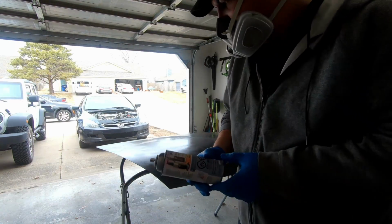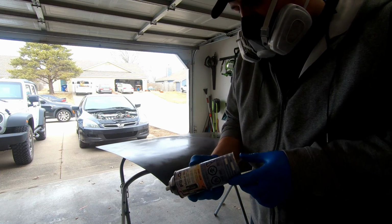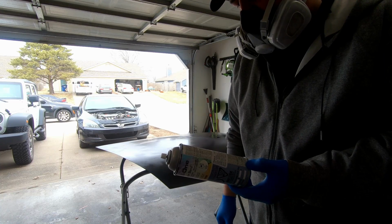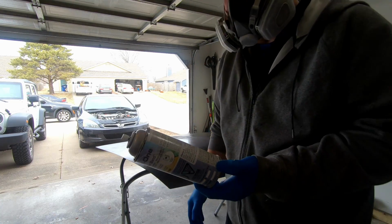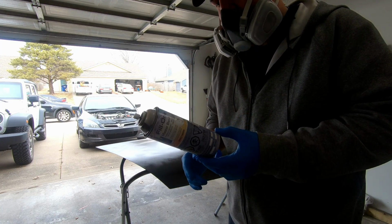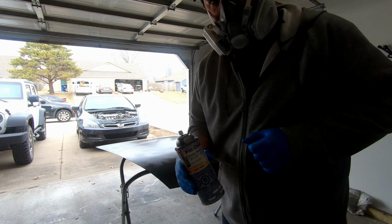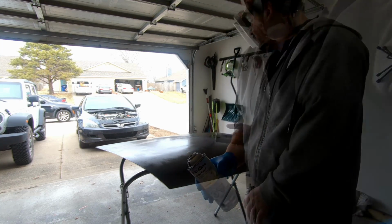Alright guys, so I thought when I picked this can up it felt kind of light, and there's hardly anything in this can. We only did one coat and the can is nearly empty, so I'm going to have to call O'Reilly's and talk to them about this and get some more paint. So I'll get back to you once we get back.